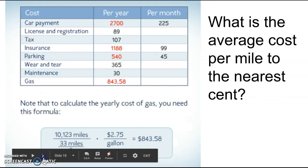All right, so here is the chart. Hopefully you have these same categories. Car payments all the way down. Here is the calculation for the yearly cost of gas. Notice we took his miles divided by miles per gallon and then multiplied it by how much per gallon to get the total cost here, just like we did for Megan.